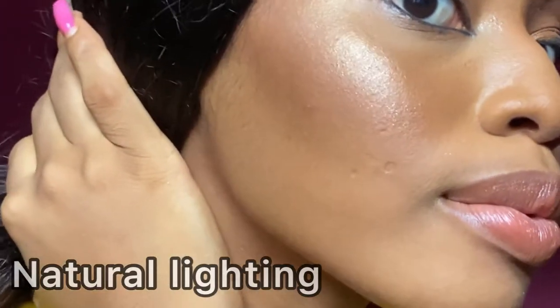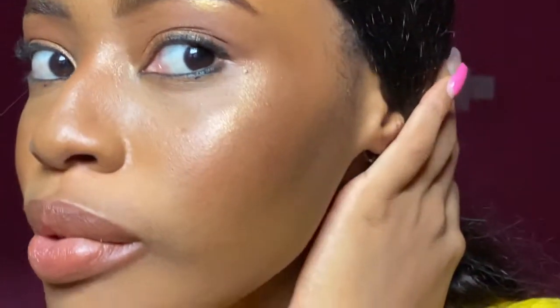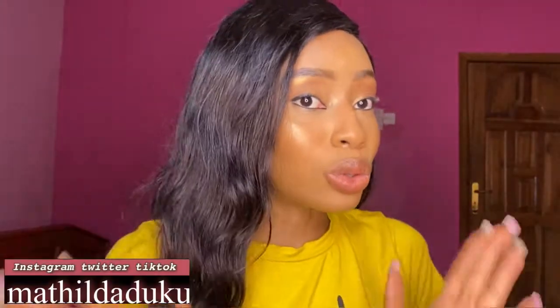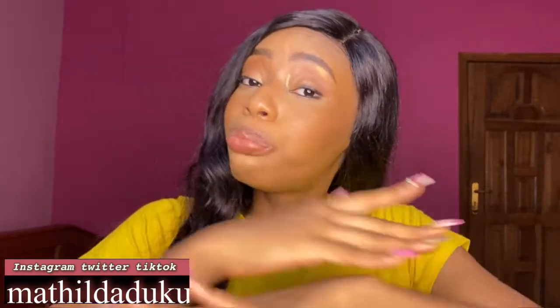This is face done completely with my hands, no brushes, just hands. And look at how good it looks, guys. Look at how good it looks. It's not my best work, granted, yes, but damn, it looks good for fingers. Like, I use my fingers to do this. Like, look at the brows, guys. Look at the eyeliner, look at the eyeshadow. Like, this looks really good, and I'm really proud of myself because I did that.